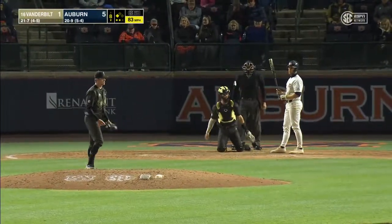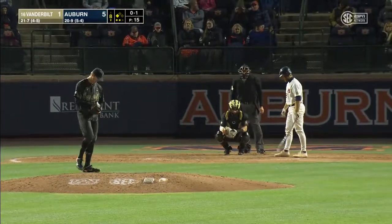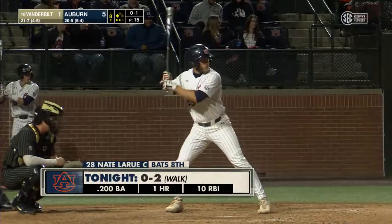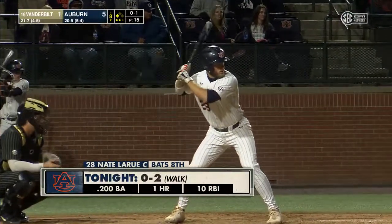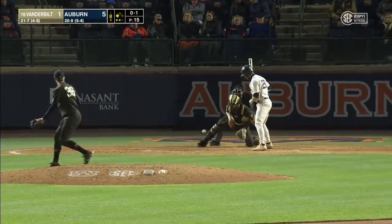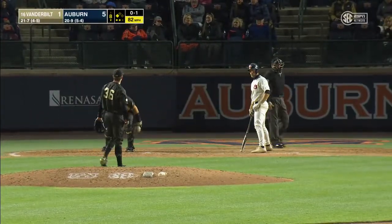First pitch strike to Nate LaRue. And actually, no, it is LaRue. I was afraid it's a pinch hitter, but yes. But now Auburn, he got another run now that's just 90 feet away at third.